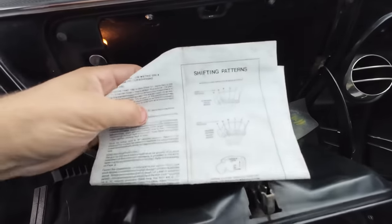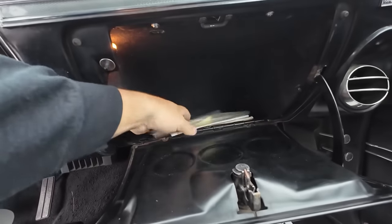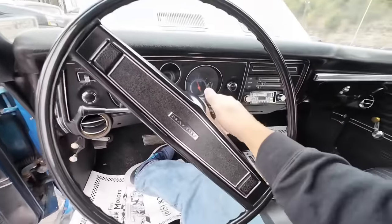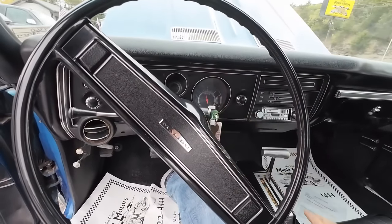Last night I was painting some stuff, some emblems for my Camaro. And my dog, believe this, my dog got a hold of the emblem when I got done with it. I couldn't believe it. Jealous.